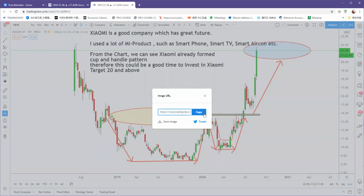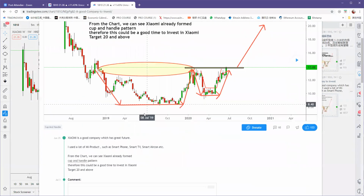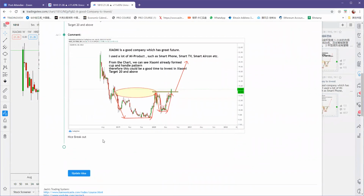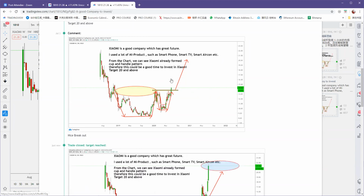I think I could actually update in TradingView so that some other investor can take some money. You got your US version based on your car. Yeah, good.